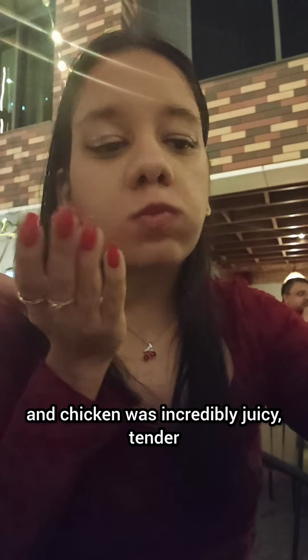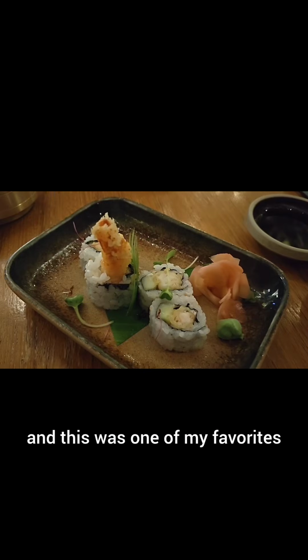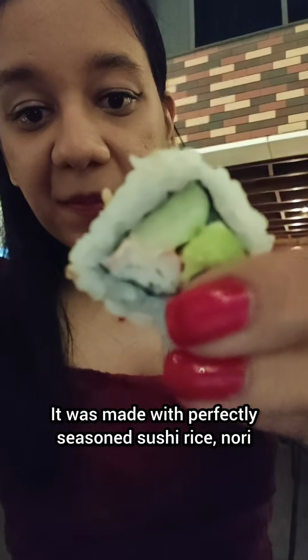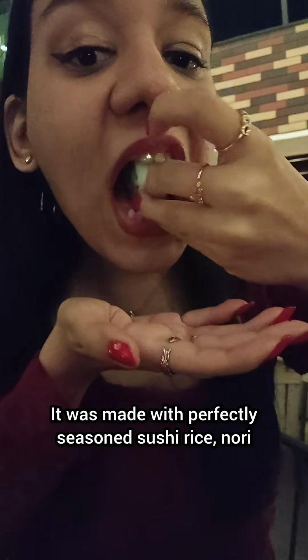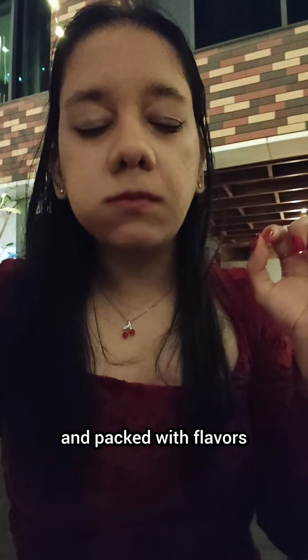Next was the chicken katsu. It was served wrapped in fresh lettuce, and the chicken was incredibly juicy, tender, and cooked to perfection. It literally melted in the mouth. Then came the California roll, and this was one of my favorites. It was made with perfectly seasoned sushi rice, nori, which is seaweed, and a delicious crab filling. Every bite was fresh, creamy, and packed with flavors.